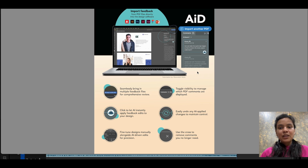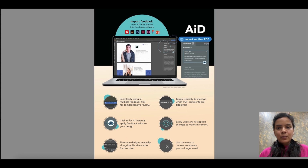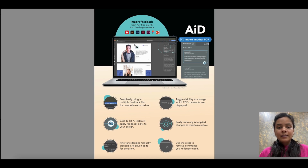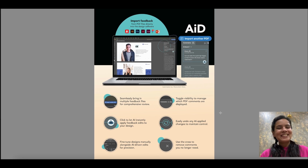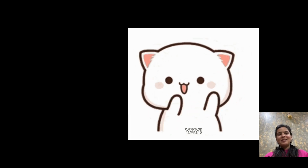Once that was done, it was time to create a visual mockup, and here's the visual mockup for this one. I thought of highlighting the key features again. It took me some time. But I was really happy with the end result. And this is how I was actually able to create a submission for the competition.